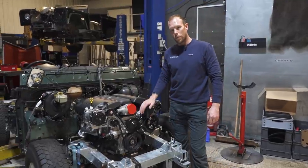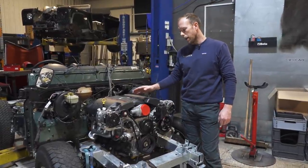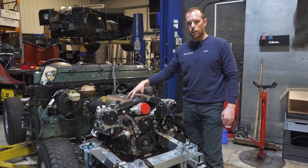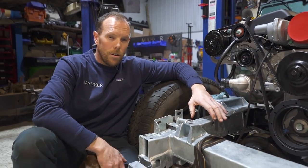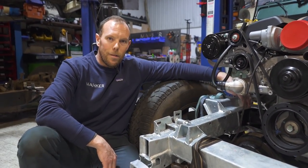So if you clicked on the thumbnail, this is what I'm going to talk you through. This is an LS3 430 horsepower Corvette engine into a Defender 90. So this is a Marsland 90 chassis. This chassis is called a crate bolting system.